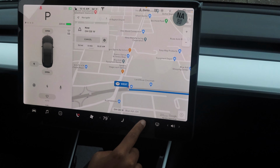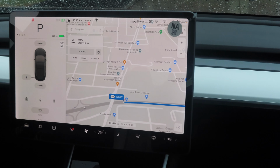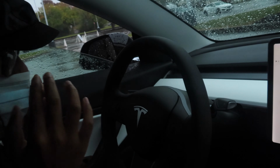So this one. Right. Yep. There's a cool heat and then off. Yeah. I think I won't need that today because it's kind of cold. It ain't bad. Sure. Yeah.